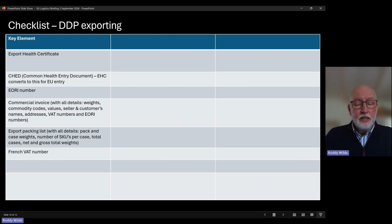The French VAT number that is going to be applied now, whether that's the one that you've got because you are the exporter and you've acquired your own French VAT number under regime 40, or the third-party number under regime 42. The export declaration for exiting the UK, and indeed the import declaration for entry into the EU, in this case in Calais.